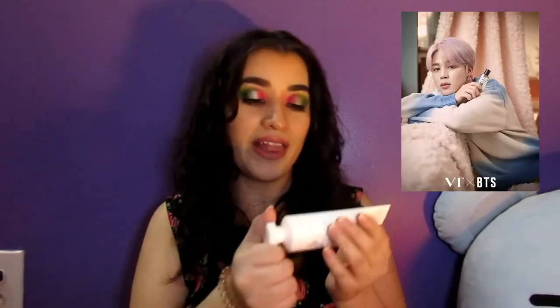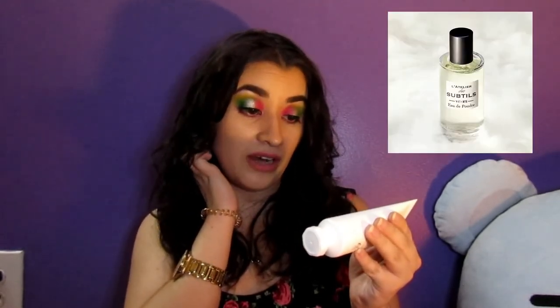So let's hear the Subtiles Eau de Poudre. This one's Jimin's. So let's see, keyword: power, ambery, mysterious. Fragrance notes: clover, bergamot, geranium, heliotrope, clove, patchouli, labdanum, vanilla, sandalwood, ambergris.